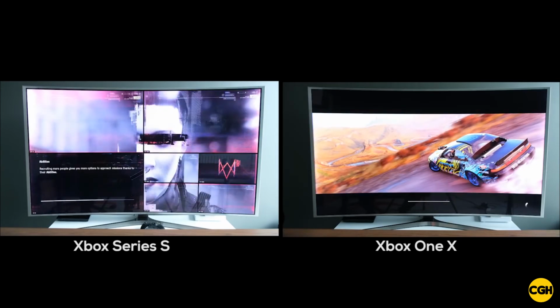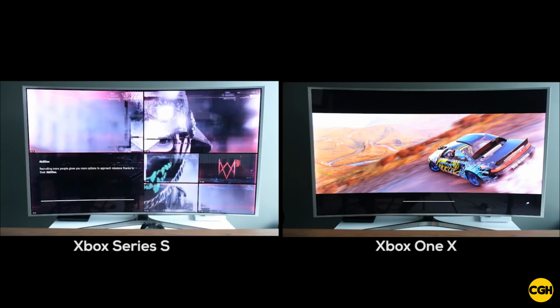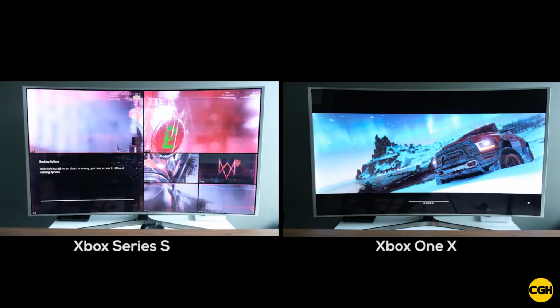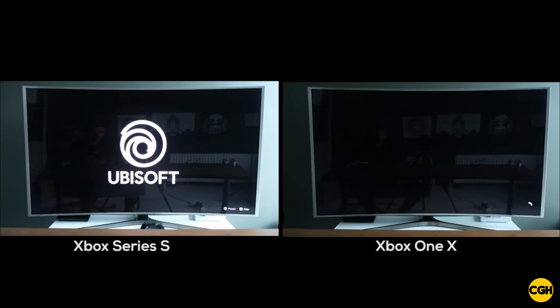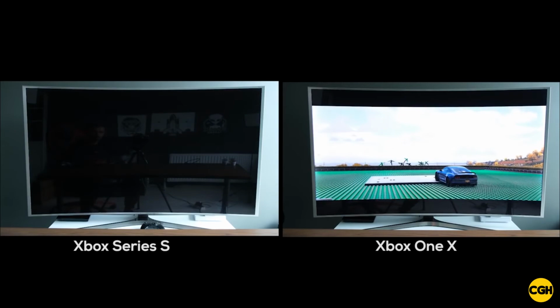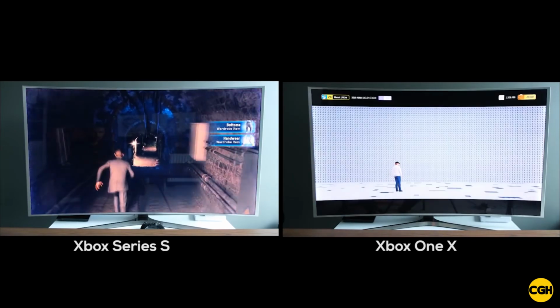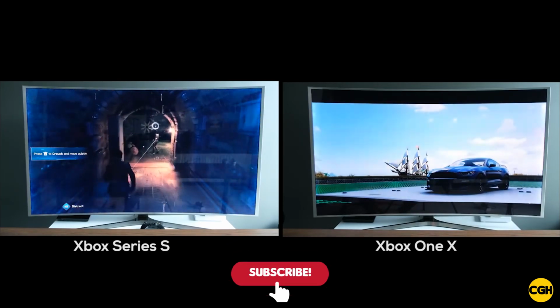Games like Gears 5, Forza Horizon 4, Ori and the Will of the Wisps, and Sea of Thieves have all been optimized to either increase their base resolution or frame rates, or to offer greater visual fidelity. If you want to quickly see which games have been optimized for the Xbox Series S, head to My Games and App Games and then select Group by console type.